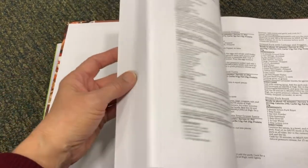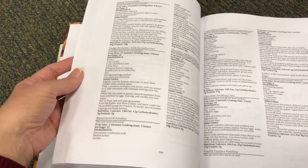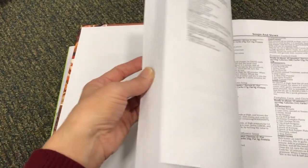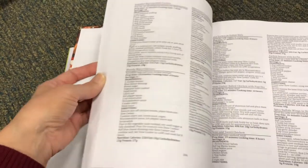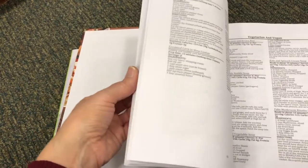So they could either do fewer recipes, or they can bunch them all up like this. That's the decision they made, but you could do a series. You wouldn't have to do them all in one cookbook if you wanted. So again, just different options that you have. They do have it separated into different types of recipes, soups and stews, beans, that kind of thing.